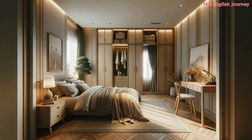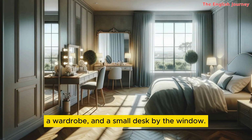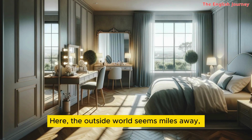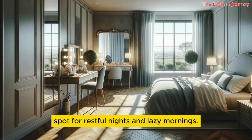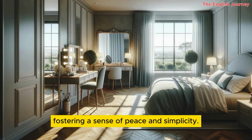The bedroom, a sanctuary of tranquility, features a soft, inviting bed, a wardrobe, and a small desk by the window. Here, the outside world seems miles away, making it the perfect spot for restful nights and lazy mornings. The decor is minimal, fostering a sense of peace and simplicity.